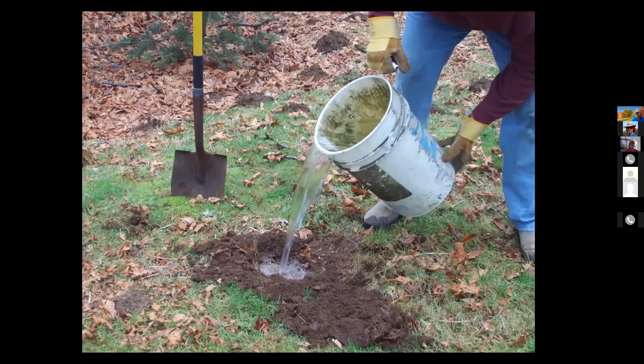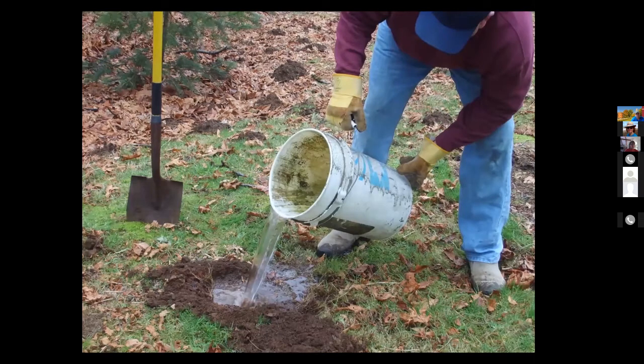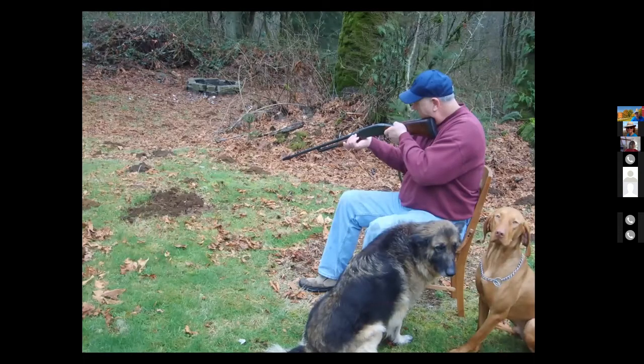This hole will probably take 4 or 5 buckets. Normally, if you want to play around, this is a good way to just make sure. A water hose won't work because you have to dump quite a bit of water in the hole. I've done this, and it does work. Another one, you can still see that picture. This is a little picture that I took at my place.